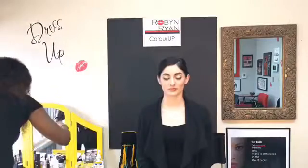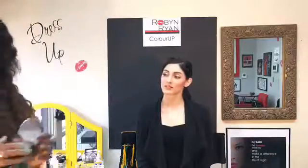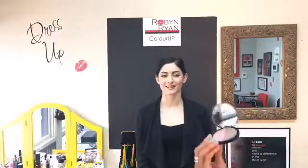So what we're playing with for this definition is the Robin Ryan Duo Contour Powder. Can you see this? Each pair of contour powder sculpts, contours, and enhances facial features with luxurious sheer color and a satin finish. It contains vitamins C and E, which are powerful antioxidants that help to combat the effects of free radicals. Very, very easy to use.